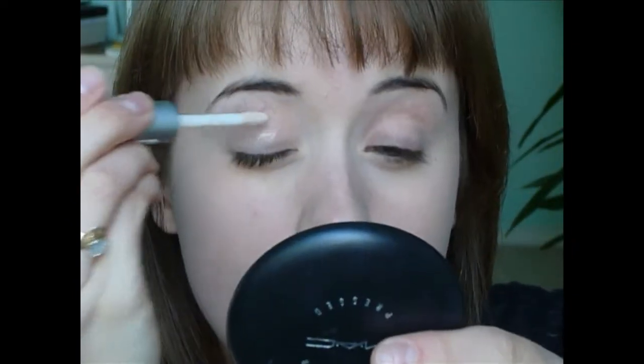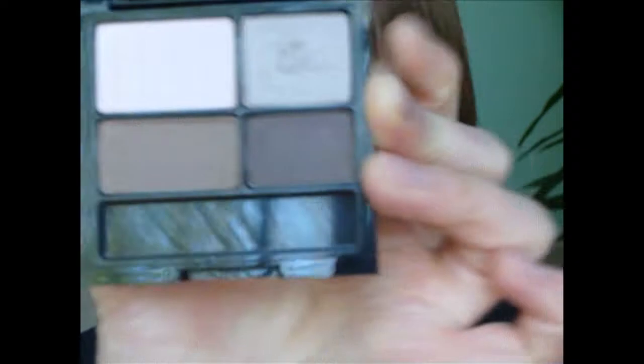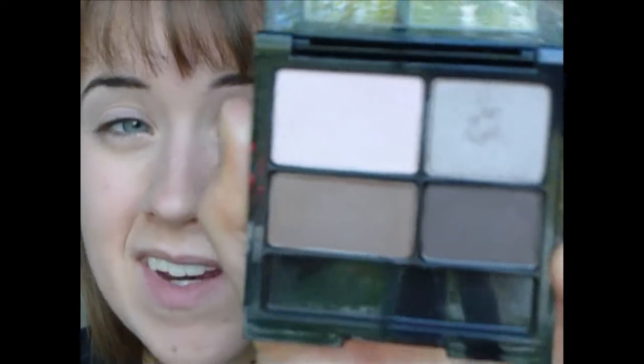Alright, so you want to start with your eyeshadow primer. I'm using the Palladio Herbal eyeshadow primer. Okay, and then I'm using one of my favorite palettes that I've gotten recently. It's the Revlon Colorstay in Attitude. It's really decently priced and I love the colors. I think they're really pretty, kind of just lighter colors for fall or even spring.